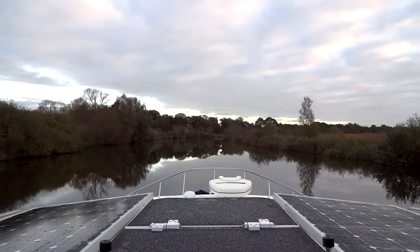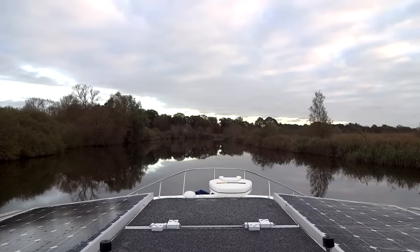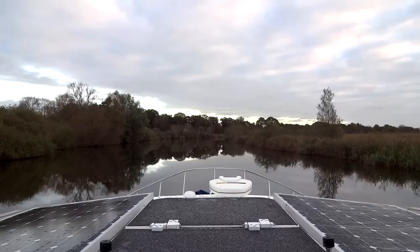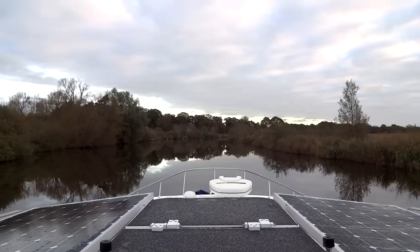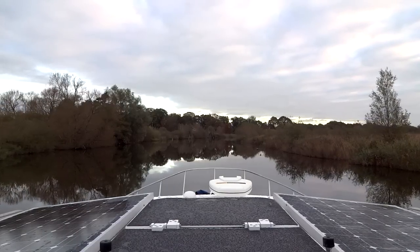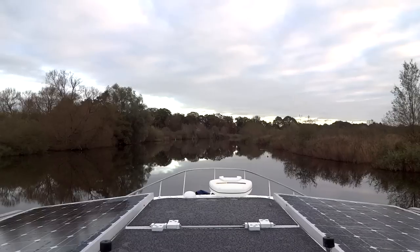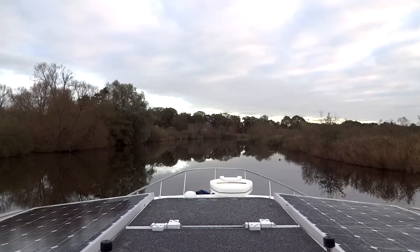Now perhaps in years past this would be cold and maybe even frosty in the morning. You know, we're approaching November and yet it's another mild day. It's about 12 degrees Celsius outside at the moment and it's set to increase as the sun comes out properly. And apparently it's going to be another dry day.